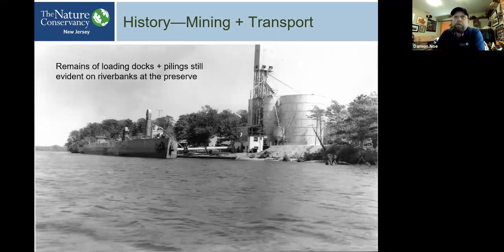You'll see remains of loading docks and pilings. They're still evident on the riverbanks at the preserve. If you just go down to the water line, you see them all along there. You could tell that there was activity happening. Some of them have like 5 telephone poles wrapped together with cable. You could just tell really large ships had to come up to these ports that they made.